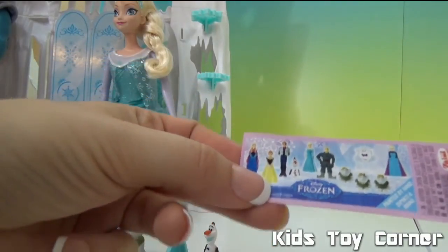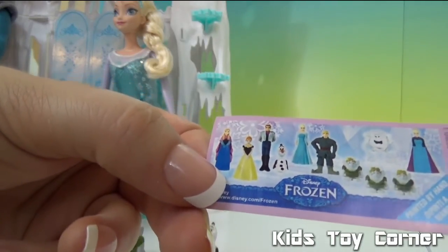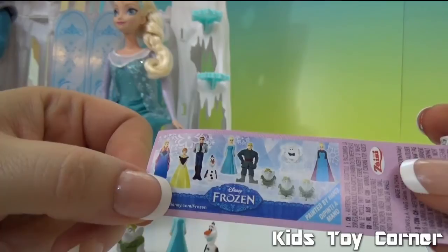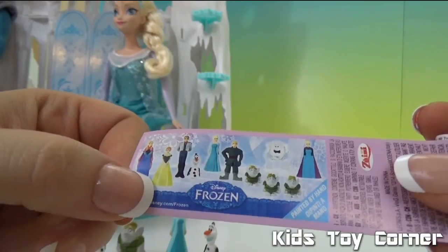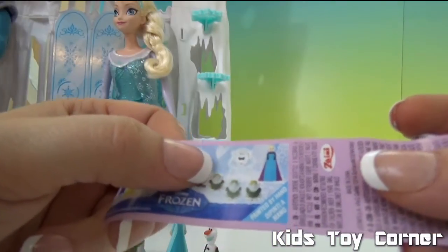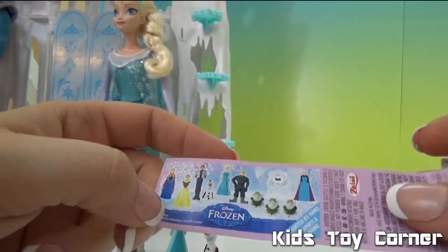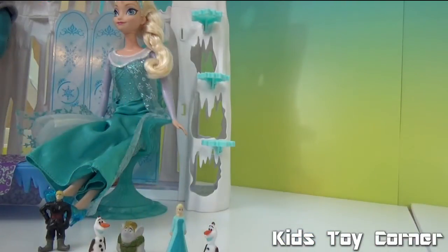So this is cute. I think we could have two different outfits from Princess Anna. This is how it looks in the flyer, and then we could have Hans, Olaf, Queen Elsa, then Kristoff, trolls, three different trolls. Then it looks like the ice marshmallow monster, and then here's another Queen Elsa we could have in different outfit. I'm really happy. Let's look at the figurines again, what we get.